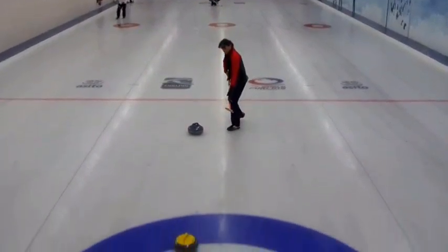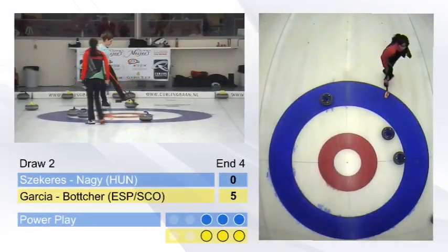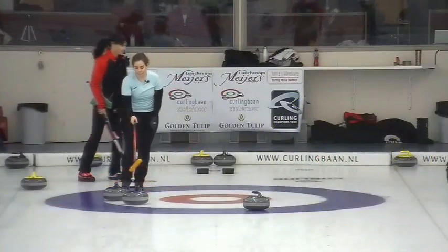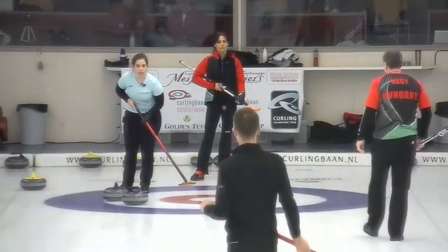You do have some options with that shot. You can throw up another corner guard, replace it. He shows you just hit and sit. Yeah. Just making sure he's taking 2 here. Not leaving himself any risk.